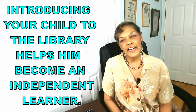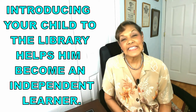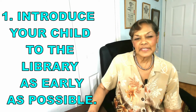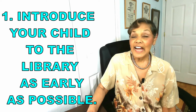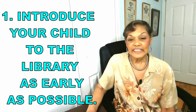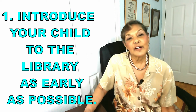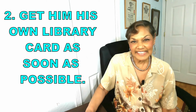Helping your child find out about libraries will set him on a road to being an independent learner. Here are some suggestions for how you can help. First of all, introduce your child to the library as early as possible. Even when your child is a toddler, take him along on weekly trips to the library. If you work during the day or have other obligations, remember many libraries are open in the evenings as well.